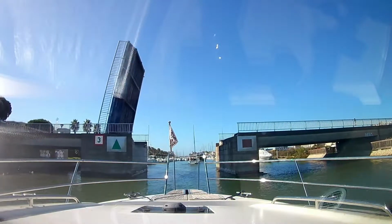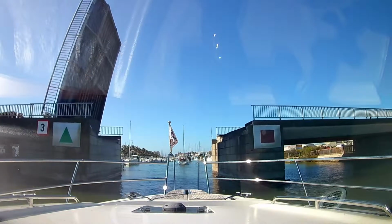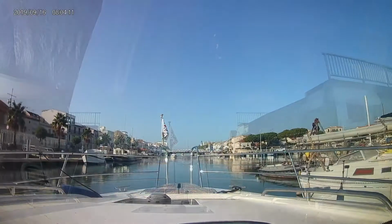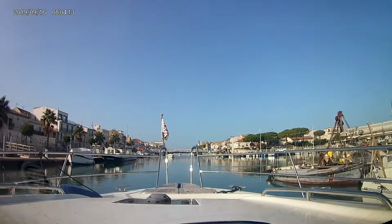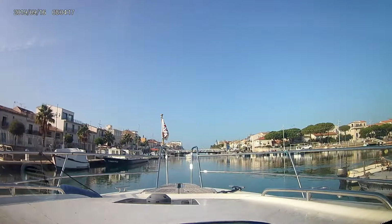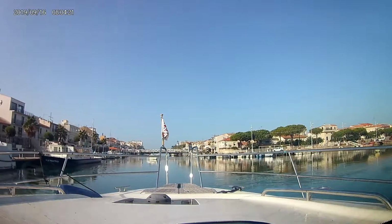After another few kilometers, it's down to Le Gaulois, where we go under the lift bridge. And from there we go into the actual port area. It's a big fishing port, and in front of us you can see the final bridge, the swing bridge.